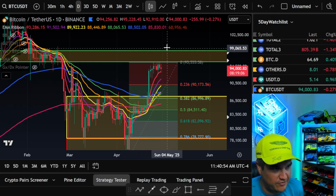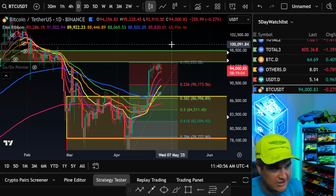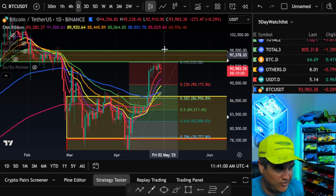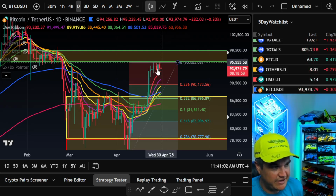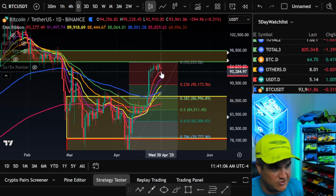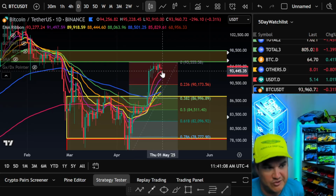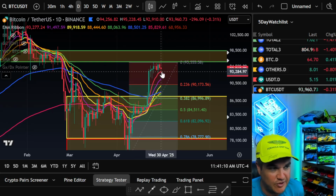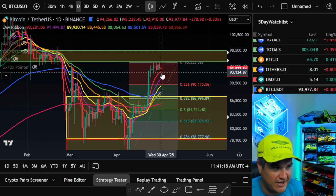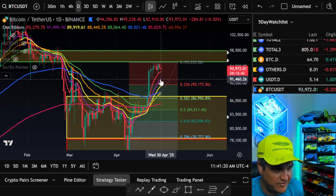And if we want to get right through this zone, knock on the door of 100K again, well, we've got to get a power candle going through here. And that could very well be loading because we haven't given anything back yet. We haven't closed under the 8. If we do close under the EMA 8 today, tomorrow, going into the weekend, that number is at 93,277 as of right now. If we see a close under there, that just increases our odds of going lower to the next one. We have the EMA 14 right there, about 91.5.